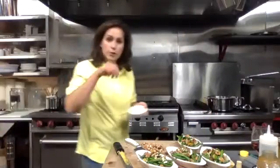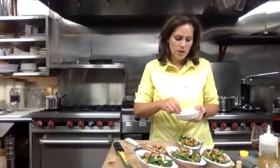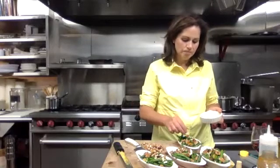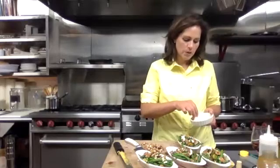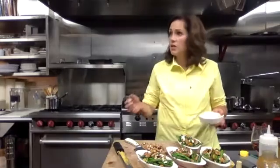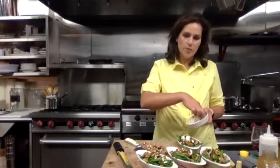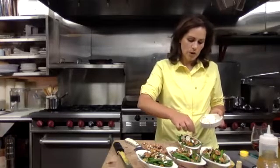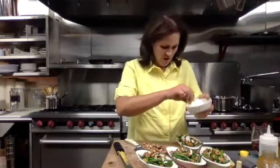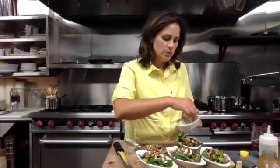Next, we're going to take our goat cheese. And you could use some feta. You could use a nice creamy blue cheese. You could use a fresh mozzarella. But I like the pinch. Just breaking this into chunks. So I'm doing about 5 chunks of goat cheese pinches per serving.